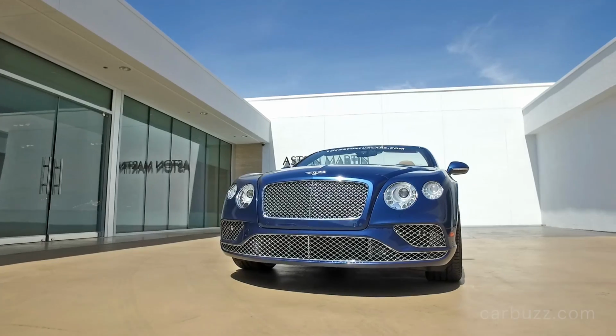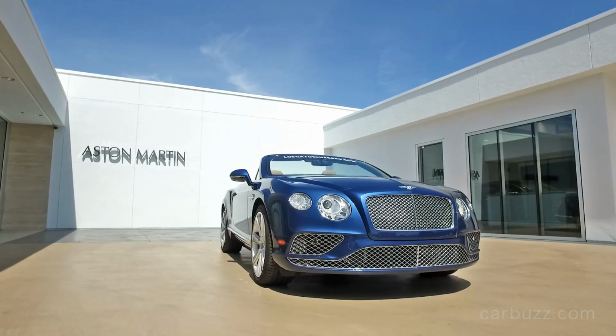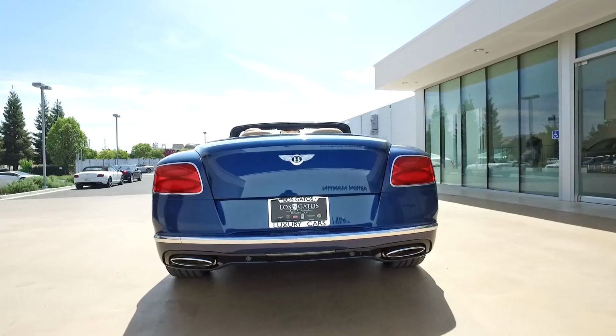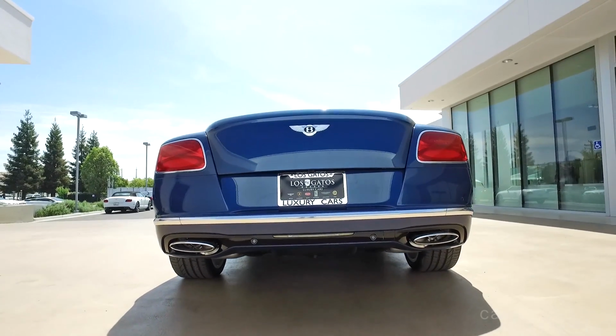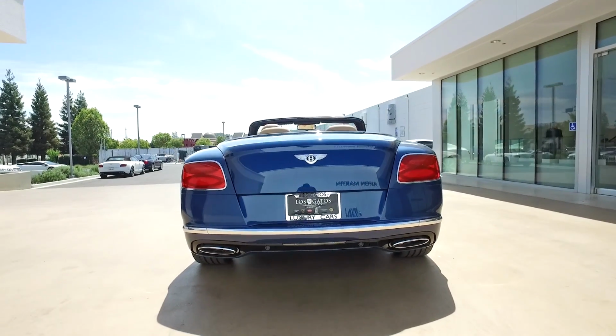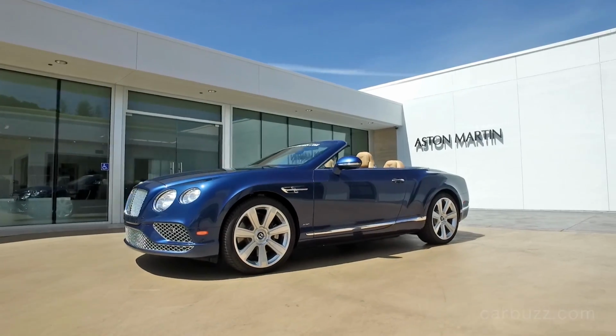What's also interesting is that this car's final assembly was in England, but its engine and transmission were built in Germany. Kind of interesting right there. So, is this the car for you? Absolutely. I think this is a fantastic choice. Could not go wrong.